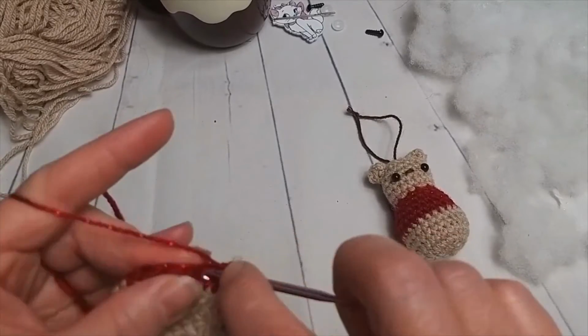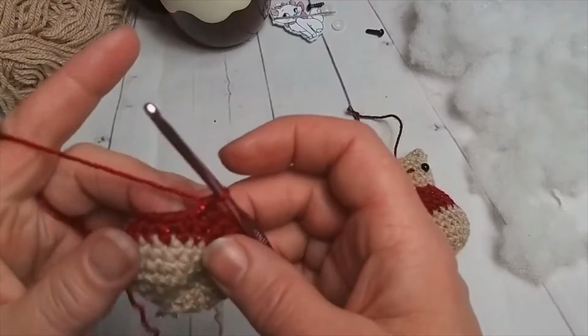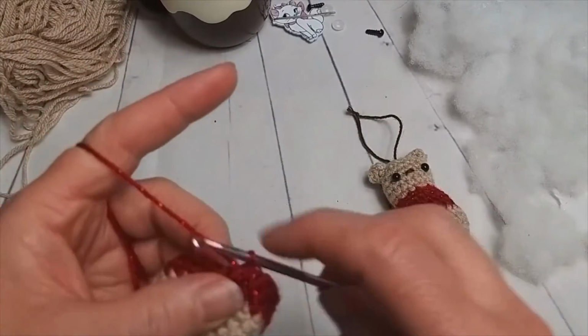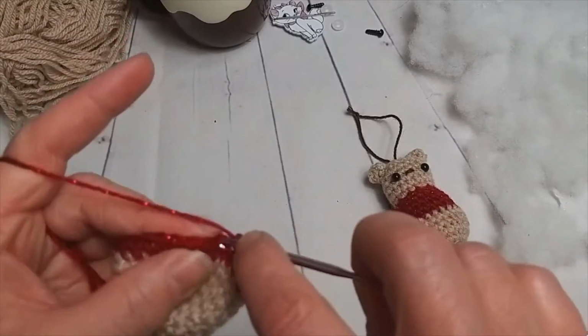I think there's enough red here. I hope there's enough red here. No, I'm pretty sure there is. Because as I say, I'm going to be decreasing after this round anyway. It's all done in one.